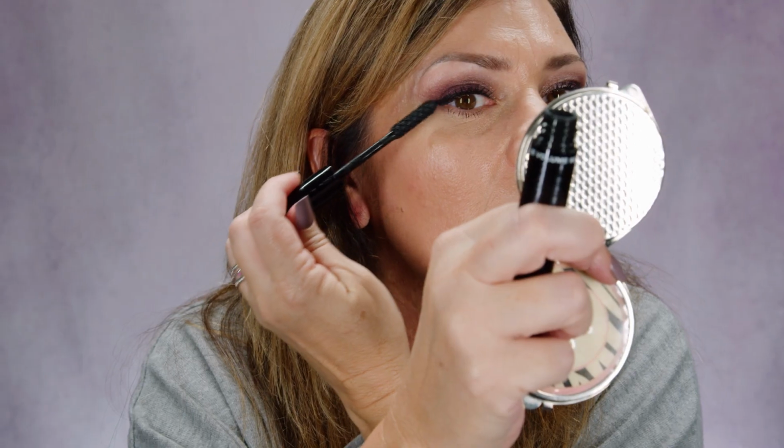I don't think it's clumpy, you guys. I'm kind of liking it. And again, I have not dipped back into any of the product. This is my second coat, and I'm just going from eye to eye, but not dipping back in, which is pretty nice, actually.